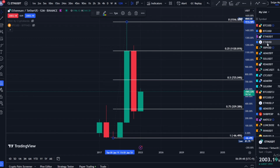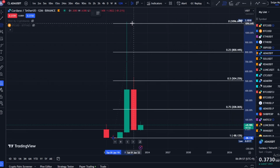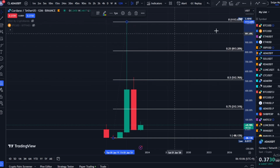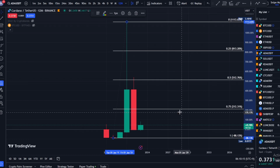Let's have a look at XRP. No, not XRP. Nobody should be looking at XRP. ADA. Let's take our fib retracement. Go to the top. ADA right now is at an extremely high discount. From its all-time high of $3.10 right here, down to 30 cents, or 37 cents right now around here. But I mean, it's below 75. So is ADA a good buy right now? Yes, definitely.